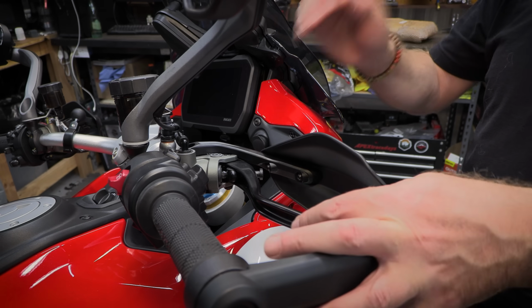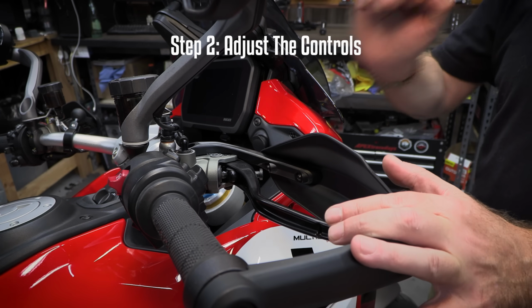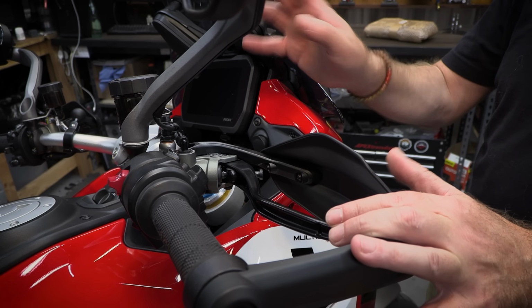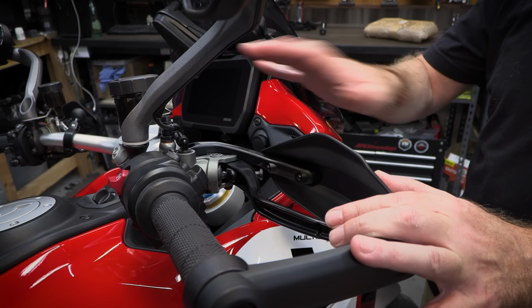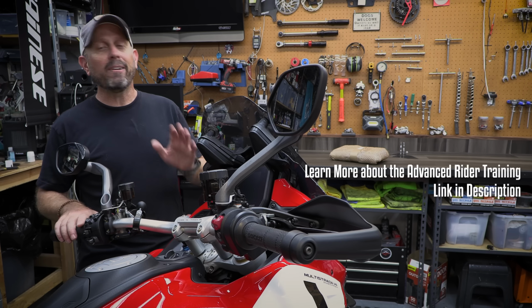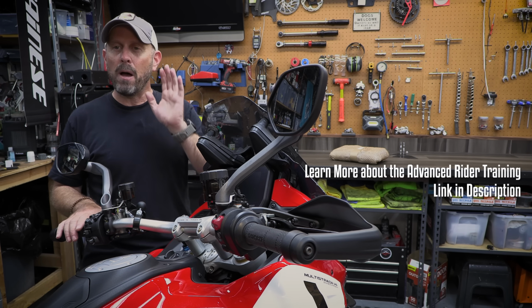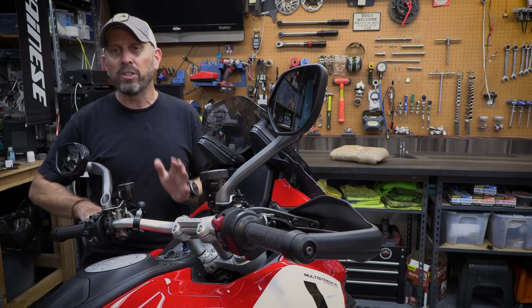The next thing I really want to do is adjust all the controls to me. Lord knows how it was set up in the shop, or if you bought the bike used, Lord knows what the previous owner did to it. All of these controls are adjustable. Now I can tell you with all the coaching that I do, I know for a fact that a lot of riders never adjust their controls.